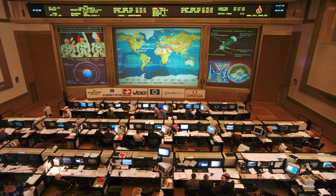Apollo flight control positions. The flight control positions used during the Apollo era were predominantly identical to the positions used for the Mercury and Gemini vehicles. This was because of the similarity of the vehicle design of the capsules used for the three programs.